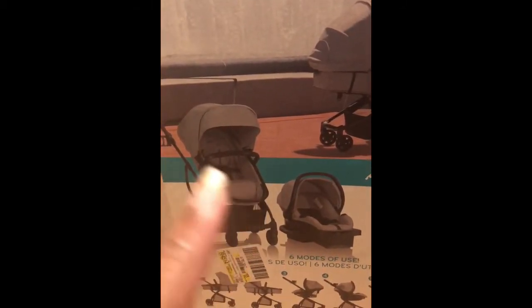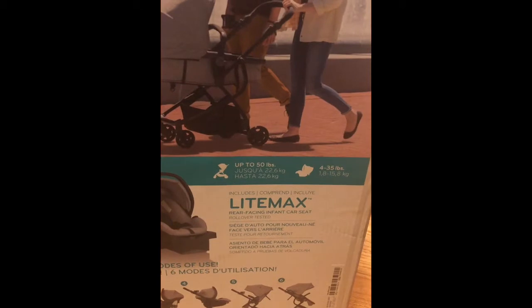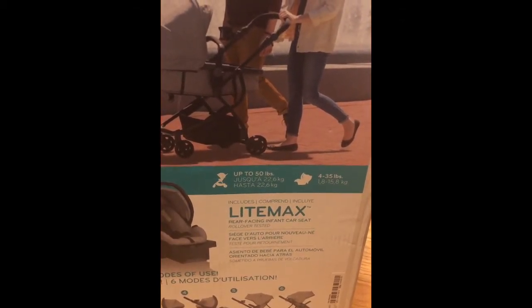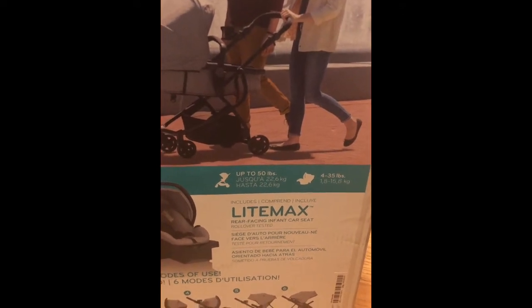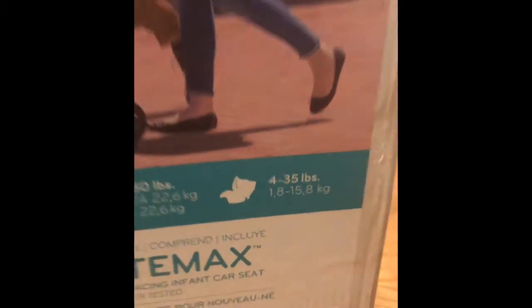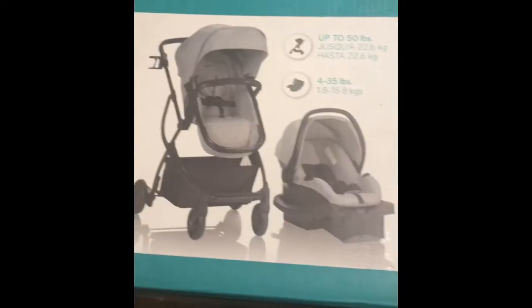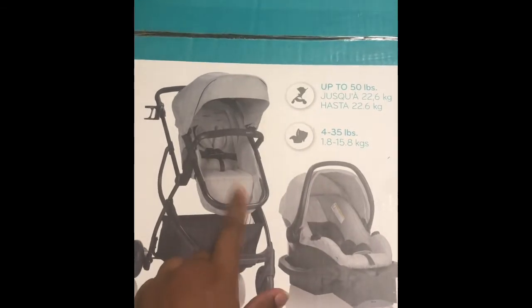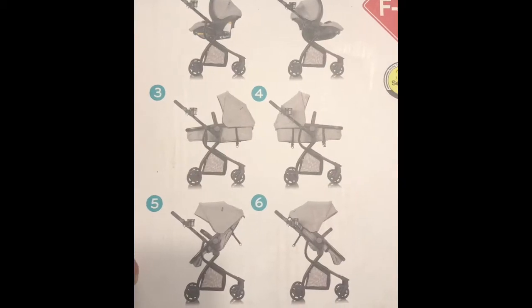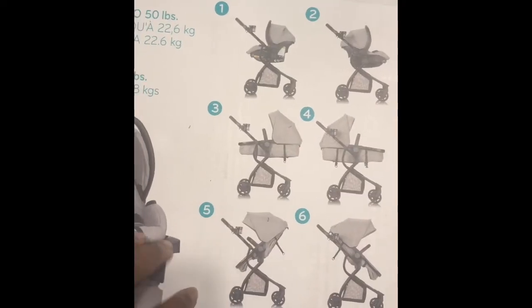See, it has the car seat, the stroller, and the sleeper. Oh, it's up to 50 pounds for the stroller, the sleeper. And then for the car seat, it's up to 35, which is still, you know, really good. So if you have the car seat, you got the stroller, sleeper, and so you can pretty much sit the baby in multiple ways.